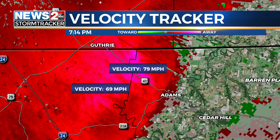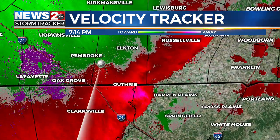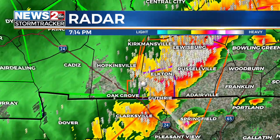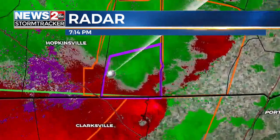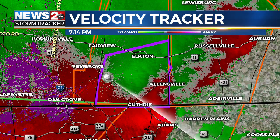So if you're in Adams, Tennessee right now along Highway 41 and even 31A and on the Montgomery County, Robertson County line, we've got some very strong winds, and not too far from that, we could still have that potential rotation. So keep this in mind. And again, the tornado warning is in effect right now for the Todd County area. As you can see, you can still sort of see a rotation. I think I can move that over for you right now with the pretty much right in this area.